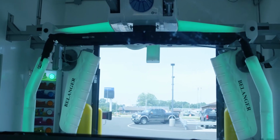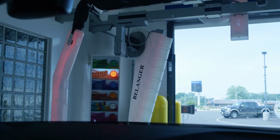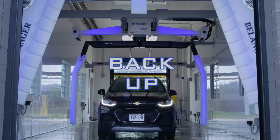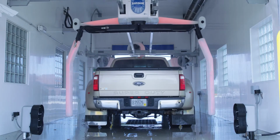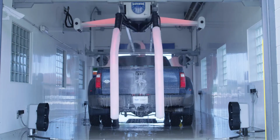Kondor's available LED navigational system with green, blue, and red lights visually communicate to your customers when to pull forward, back up, and stop. This enables your customer to achieve proper positioning, facilitating faster loading and increased throughput.